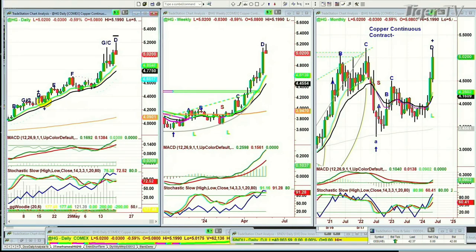And just on a purely notational basis, the on-balance one is very overbought. The stochastics already start to pull back. So the MACD is stronger than I believe. It's strong, so we must watch copper.